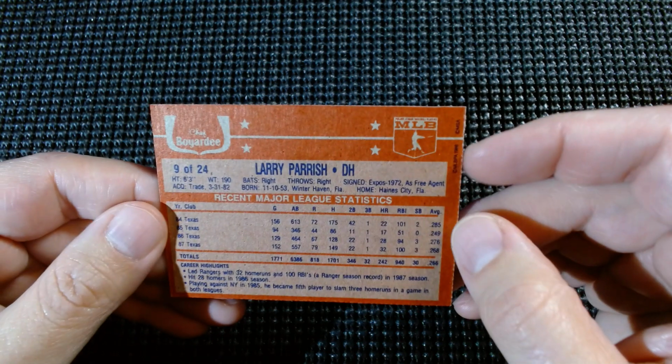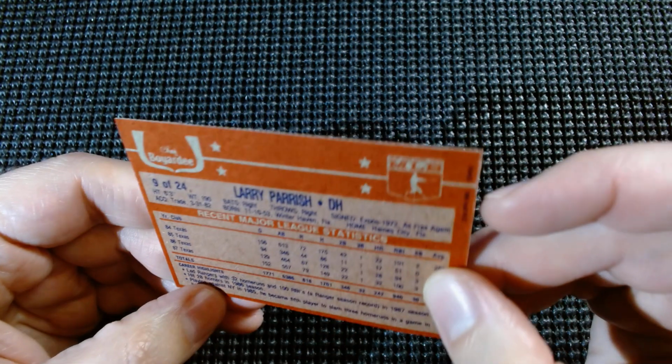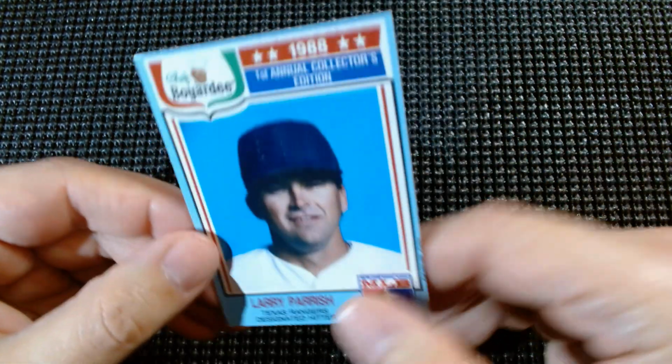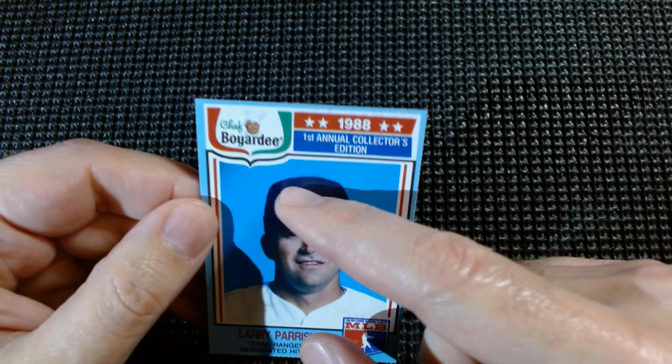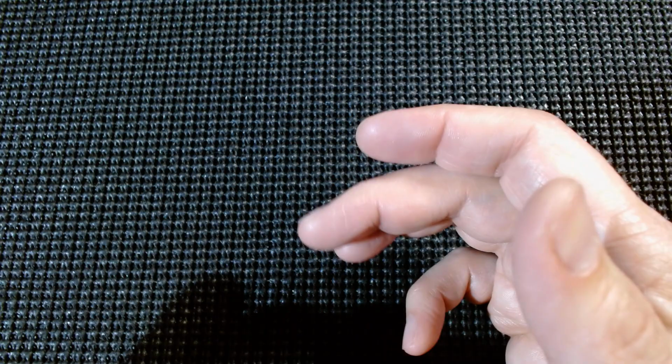That card seems to be in pretty good shape there. There's a little something there, but otherwise it looks pretty good. 9 of 24. Yeah, it's got some little surface issues, but hey, this is just a fun set. It's neat, and it's a different one.